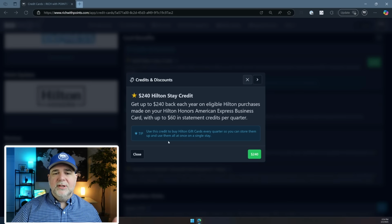Now again, you could use this credit to buy Hilton gift cards, and also like I talked about in the Surpass, they are out of those. You can't do that right now, so they did run out, but they are trying to get inventory back in so that you can order gift cards.